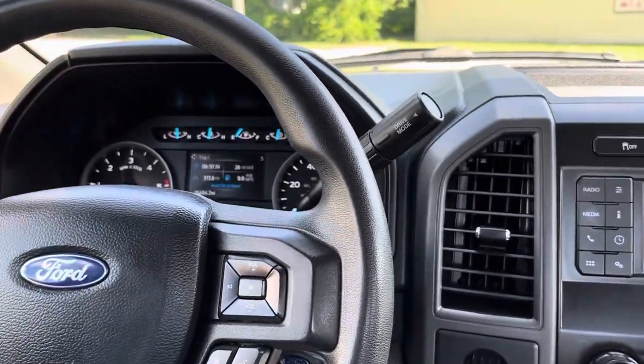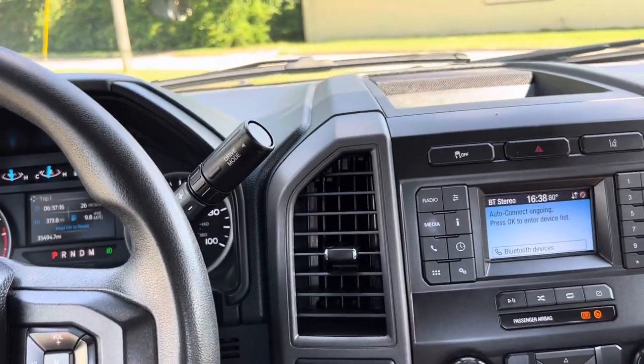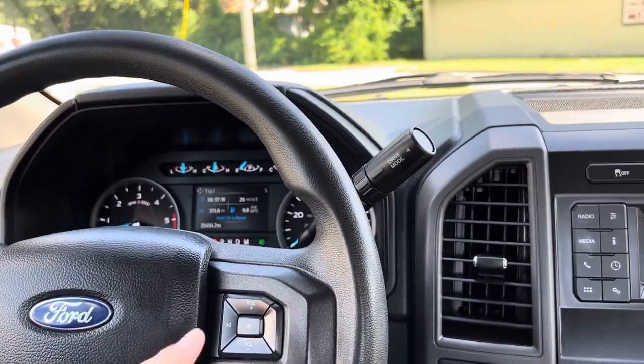$35,500 on the truck. If you're interested in this truck, give me a call, 256-310-6852. Our website's heavymetalauto.com. You can go in there and check out pictures of it.